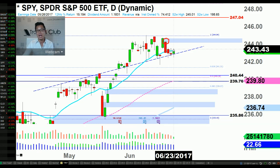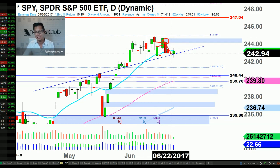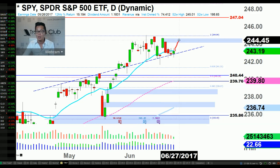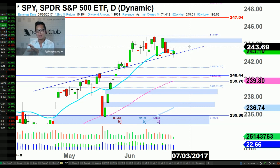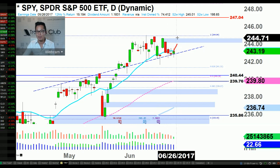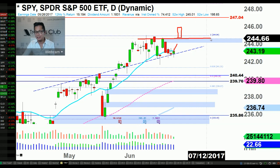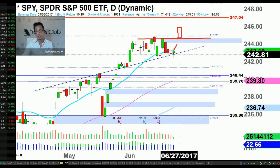Every time there's a gap, things can get hectic, just like when this gap was filled, and things did get hectic. So we could move higher and then fill it, or if we don't fill it, we just hang around a little bit, maybe up and down. I think the best scenario would be they just gap it up and then move higher. I think that would be a catalyst for this market to continue to about 247.